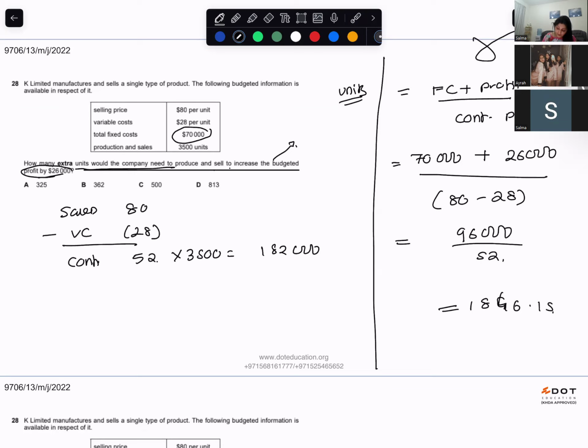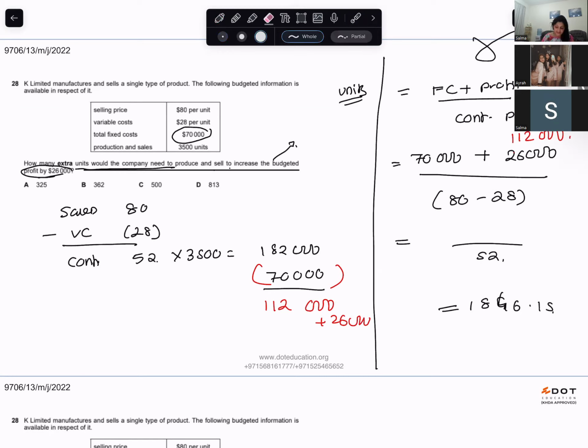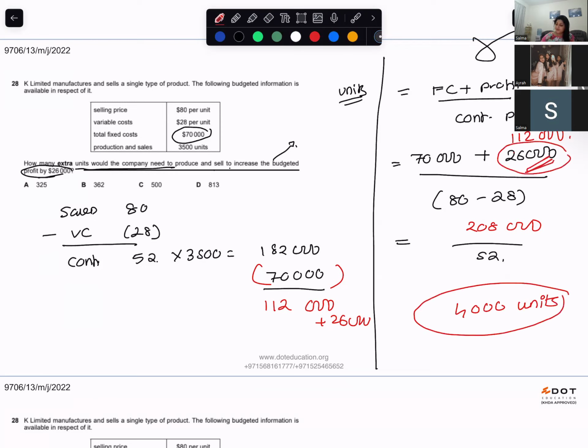What is the fixed cost? 70,000. So profit is how much? 112,000. Now I want to increase the budgeted profit by how much? 26,000. So 112,000 plus 26,000 is 138,000. So if I use this formula, it will be 70,000 plus 112,000 plus 26,000, so 208,000 divided by contribution per unit. So I need to sell 4,000 units to increase my budgeted profit by 26,000.